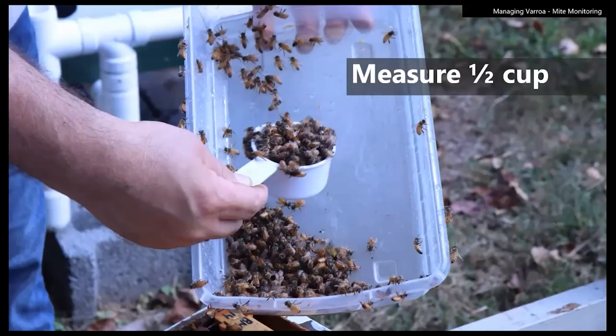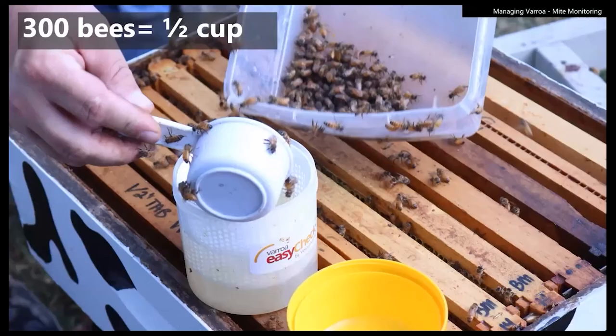You're going to take your measuring cup. If you did the package, you know what I mean by this. Tap it down, turn it, tap it down, and all the bees will collect down at the bottom, and then just use your measuring cup to scoop. You take your measuring cup of bees and you put them in your Varroa check. Half cup of bees is 300. That's the right number.